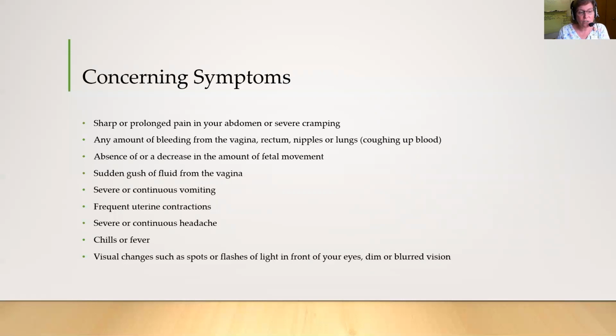If you had chills or fever in your early pregnancy or throughout your pregnancy, you're going to want to let us know so we can help you find remedies for that. Some of these other concerning symptoms listed here are further in pregnancy. If you had a severe continuous headache, visual changes, if the baby wasn't moving as much as you think they should, those would be all reasons to contact your provider.